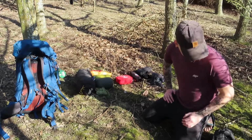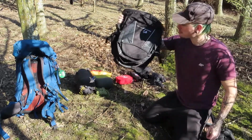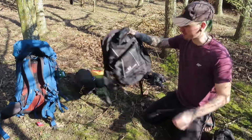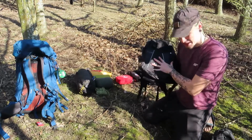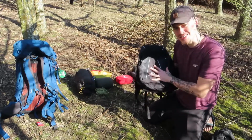What are we gonna carry it in? Well, my first backpack was this. It's an old school backpack with not a lot of space for storing stuff. This is fine if you're just starting out and you don't have money for a real backpack. This is what I started out with.